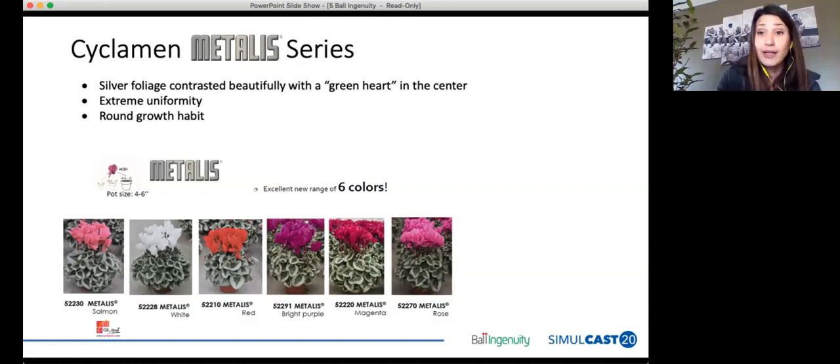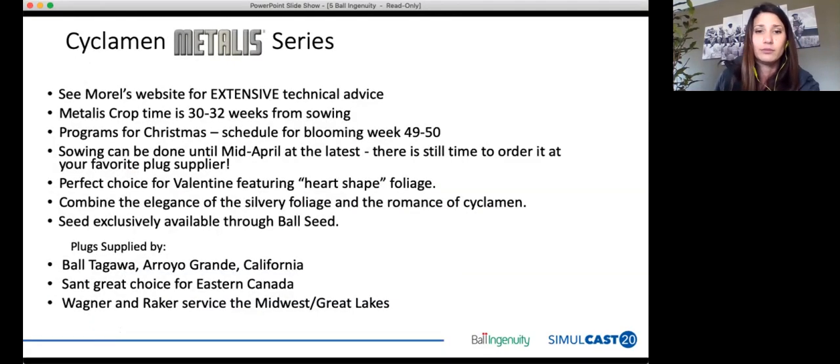And actually, April right now is the best time to book if you want it to be in your Christmas program. This gives you a little bit of information on where you can get it and sowing crop times. The crop time is one thing that everybody has a major misconception with, in that it actually is a slower crop. It takes about 30 to 32 weeks from sowing to bloom. So book now, before April's over, if you would like it for your Christmas programs.